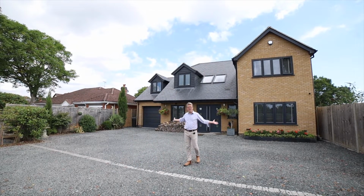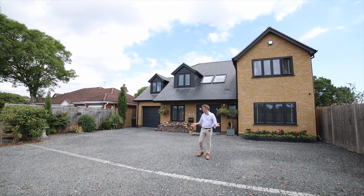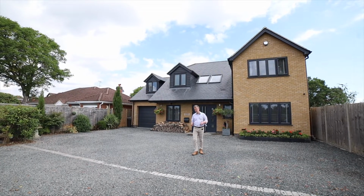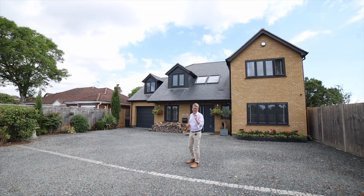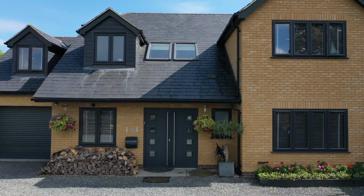The property is this. Driveway parking, immense, 10, 12 cars comfortably. Upstairs, four double bedrooms. Downstairs, four reception rooms and an open plan kitchen diner. A fantastic house, rare to the market. Let me show you a little bit more.